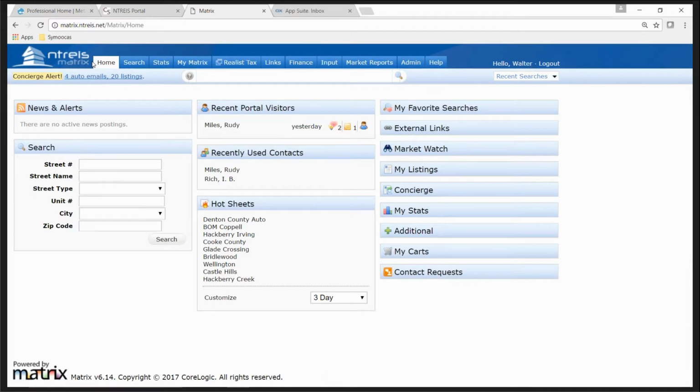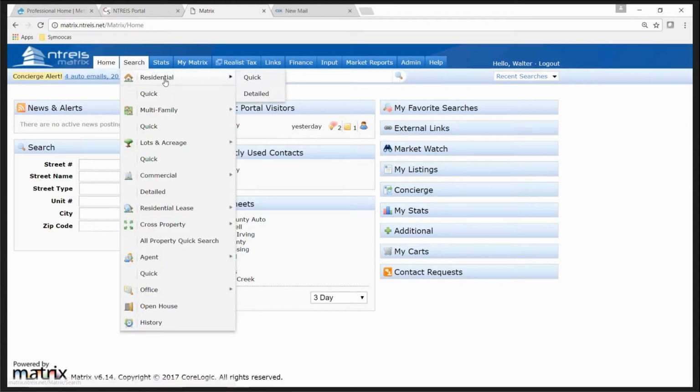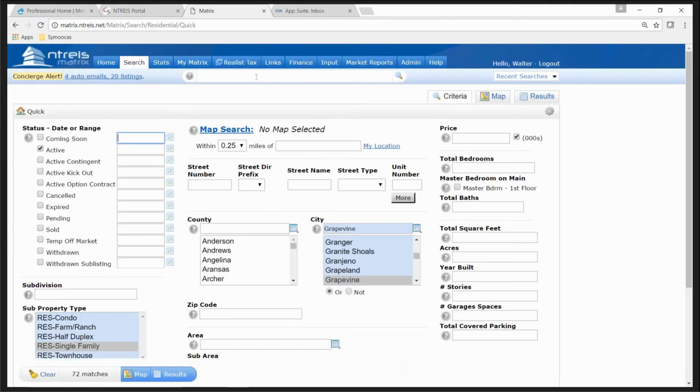So let's talk about emailing a CMA. Oh, okay, so to do a CMA, if we hit search residential quick, let's say, and I was in Grapevine yesterday, so I set my default as Grapevine. But if I'm doing a CMA, I want to do all the different statuses here that I would want to show on the CMA.